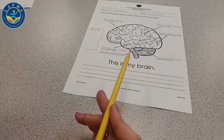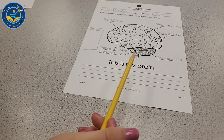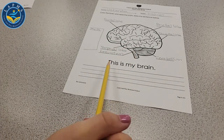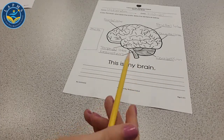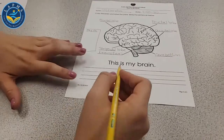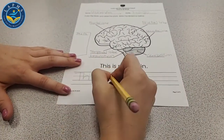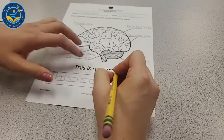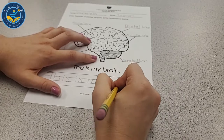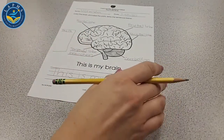Okay, and here we see, what is the sentence? Can you read this for me? This is my brain. This is my brain. Let's practice writing that. This is my brain. Great. Okay, my friends, that's really awesome.